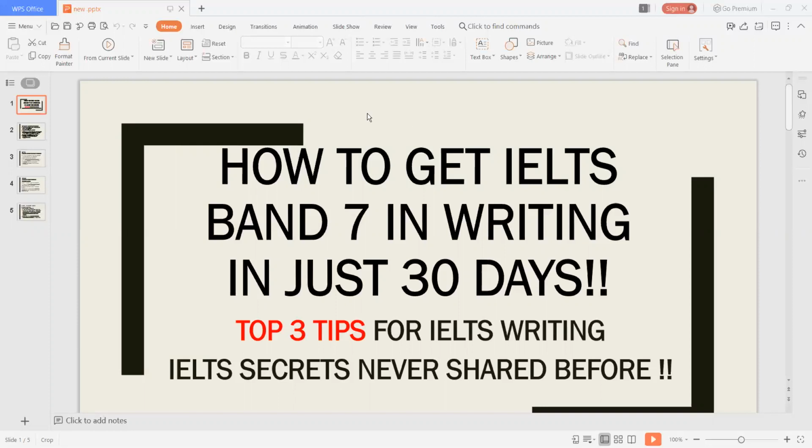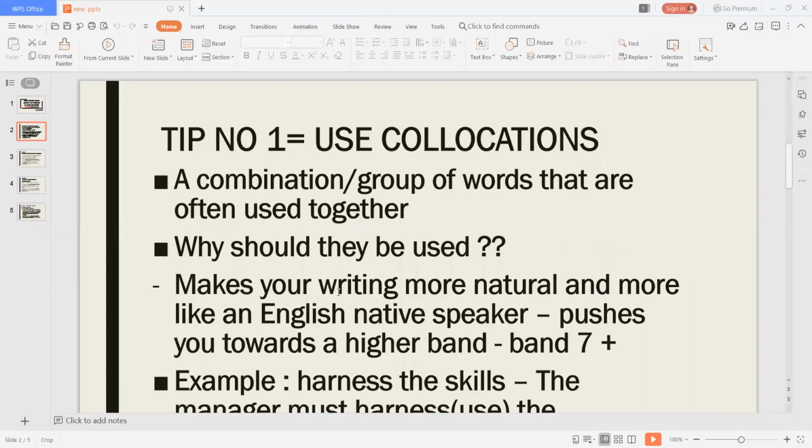So, let's start with the tips. The first tip I've got for you is to use collocations. Now, I know what you must be thinking. What the hell is collocations? Well, a collocation is a combination, or a group of words that are often used together. Now I know what you must be thinking next. Why should I even bother using them in my IELTS writing?